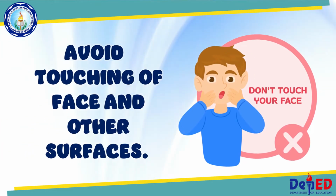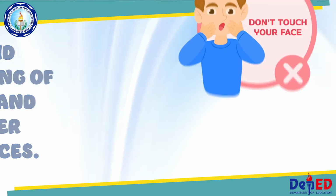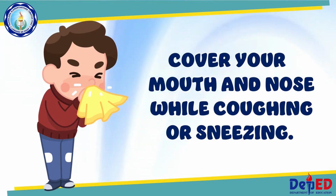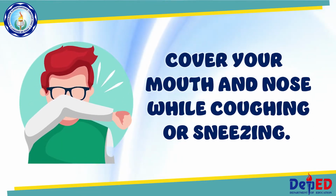Avoid touching your eyes, nose, and mouth with dirty hands to help prevent infections. And please cover your mouth and nose while coughing or sneezing using disposable tissue, or flex the elbow against the mouth and nose while coughing.